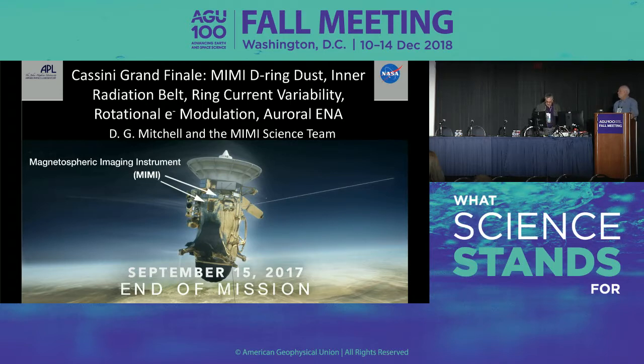So this is an image of the spacecraft as it's going down into the atmosphere. The MIMI instrument is in a couple of places on the spacecraft, because we have three different sensors, and so we have several science results from this period that are basically unrelated to each other, partly because the three different sensors do different things, but we'll get into that.